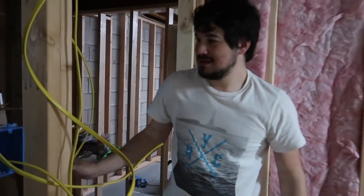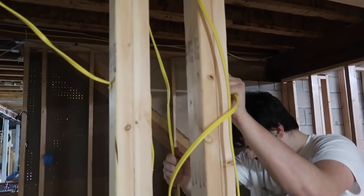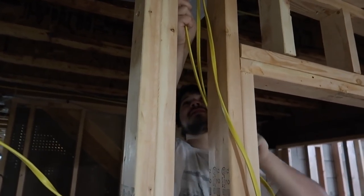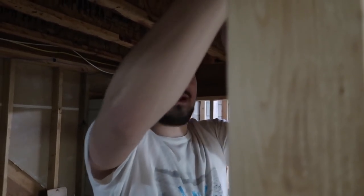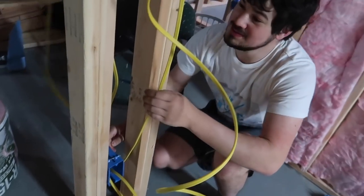But Nick, what are you doing right here? Labeling wires. So what's that mean? Obviously I know what labeling wires is, but could you explain? You need to make sure you label them, because if you don't and you gotta do the electric, you're gonna be like, what is going on afterwards? Where what goes where, you know what I mean? So that's what Nick's currently doing. He's trying to label everything, so I guess like light switch, outlet, etc.